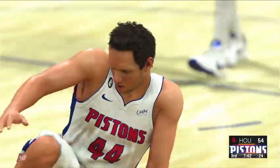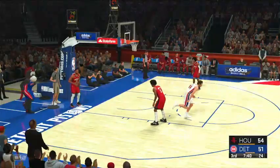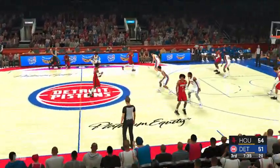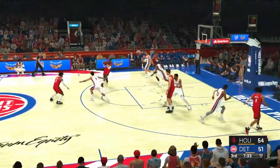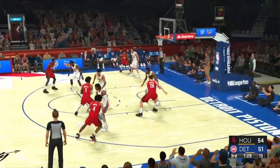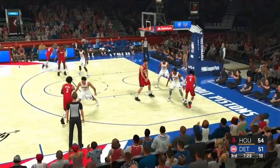Banked in off the glass. Bogdanovich has got 4 points now in the quarter. I'll tell you, they're right in this. We'll see if they can maintain momentum. Well, it starts with defense. They got some stops, scored some buckets after that, and now we've got ourselves a ball game.